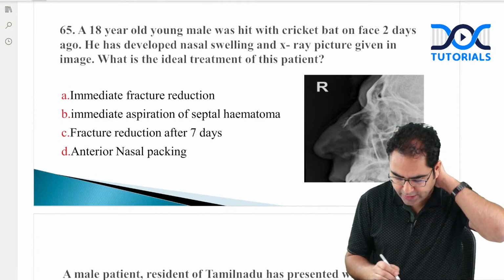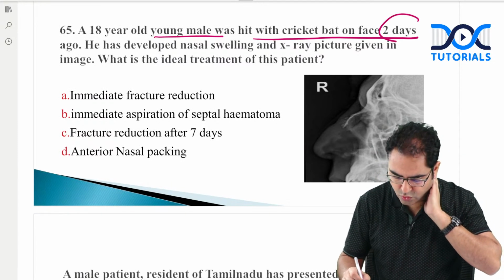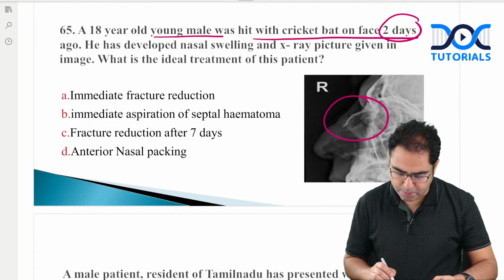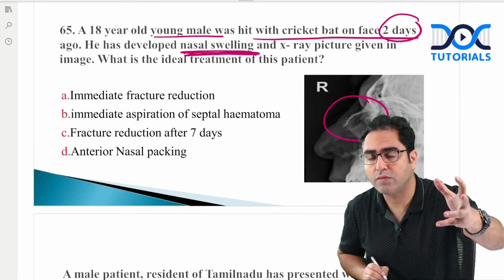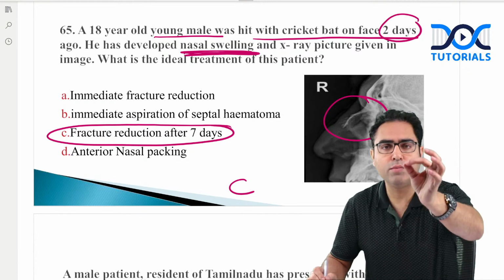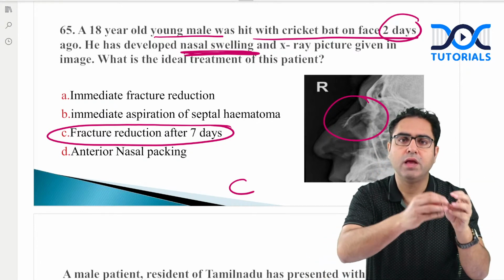Next question. An 18-year-old young male was hit with a cricket bat on the face 2 days ago. X-ray is given. This is a nasal bone fracture. But the patient has developed swelling. I told you, old fracture of the nose with swelling, treatment is fracture reduction after 7 days. Answer is C. Why? Nasal bone fracture has got 2 questions. Fresh fracture with no swelling given, immediate fracture reduction.